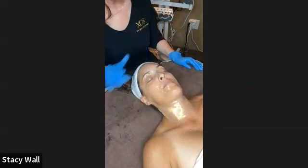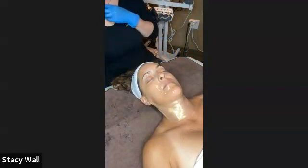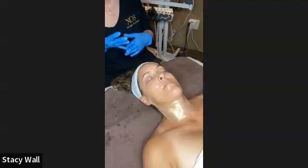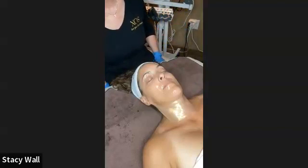Somebody asked, with adding neck and décolleté with microcurrent, how long is their session? When I add microcurrent onto this jet plasma, and you can use any microcurrent machine you want, the one I have is the Neuratris Pico Wave. I usually do some toning to the skin for maybe 5 minutes, and then I do a 10-minute lifting mode. So it's basically anywhere from 10 to 15 more minutes that I'm doing microcurrent. I'm not doing a full hour of microcurrent, I'm just adding on 10 to 15 minutes.